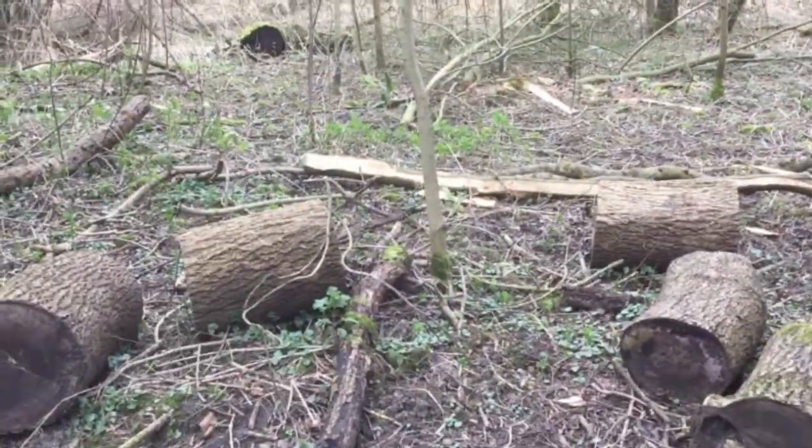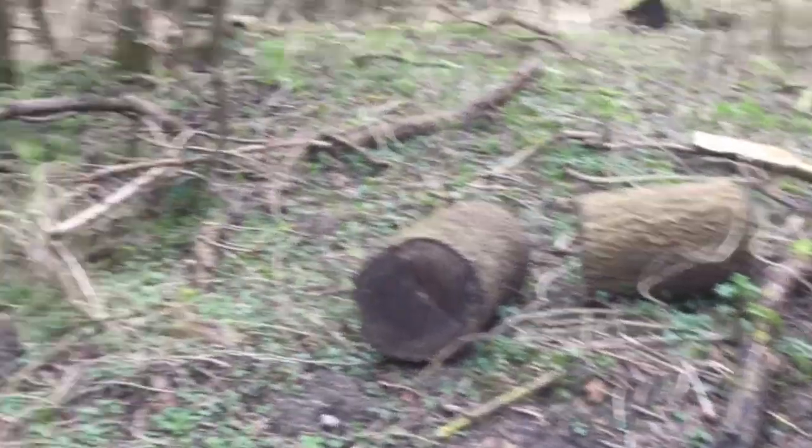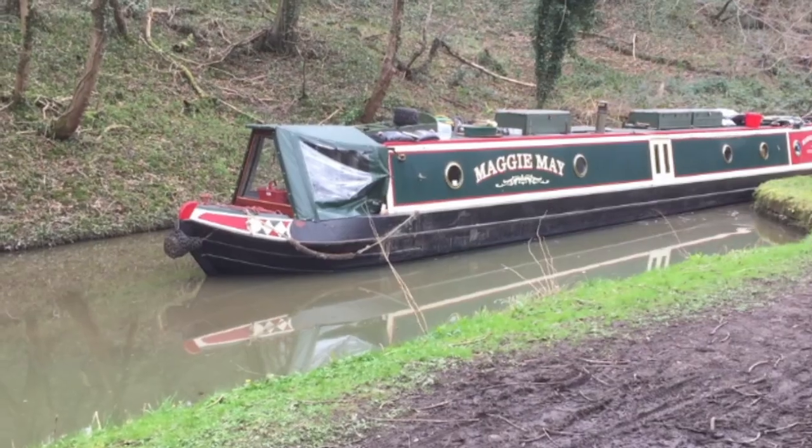The visitor mooring is just around the corner, so we're going to go and pull up there, and I'll come back with my chainsaw and we'll get a few logs for the fire.